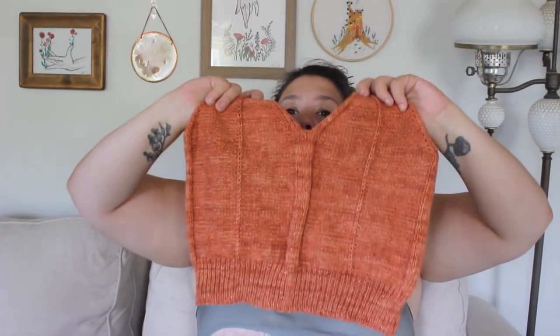And I lengthened the pattern about 4.5 inches throughout the body so that it sits at my natural waist. And I like to wear it with high-waisted shorts, and I think it's going to be really cute with high-waisted skirts and another knitted piece put over it as it gets cooler as well. The length was my only modification to this pattern.